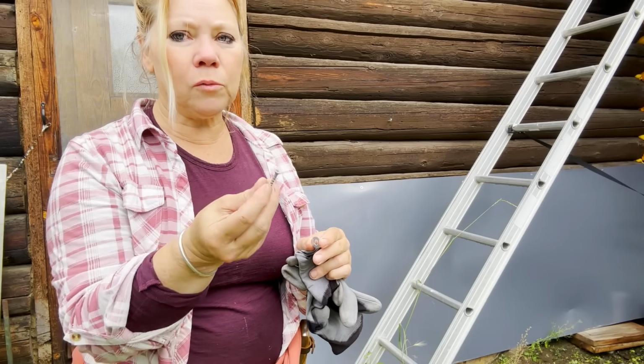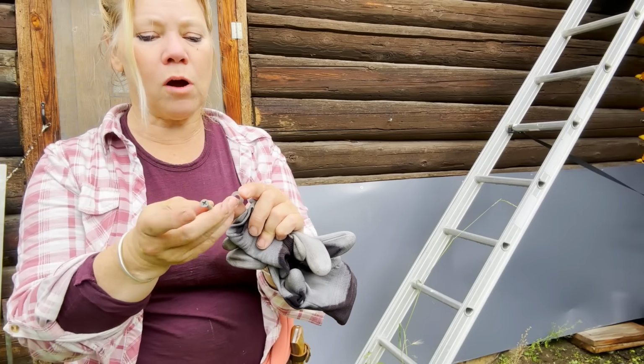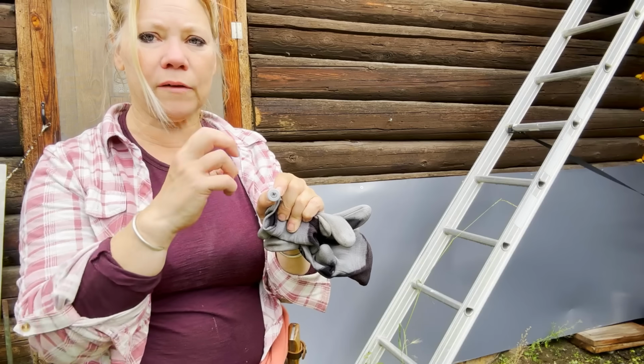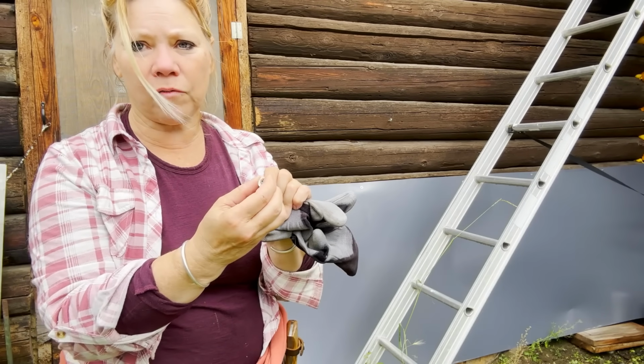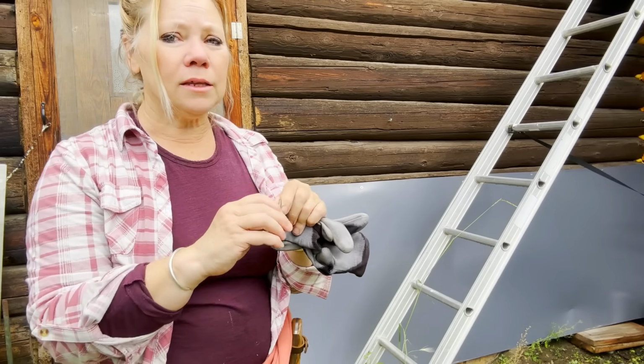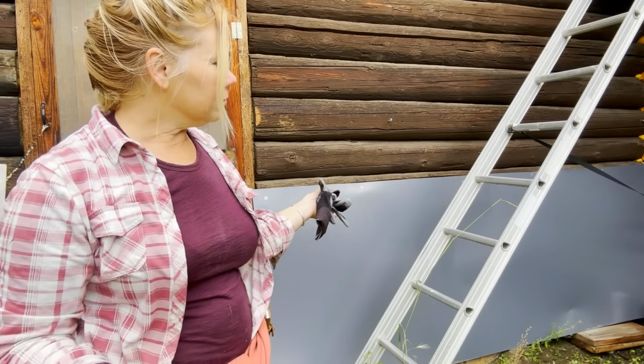When we attached the metal, we used some decking screws with some washers so that the screws didn't pull through the metal eventually, or if the metal gets pulled on, it's hopefully not going to rip through where the screws are. But again, this might be a temporary solution. Who knows?